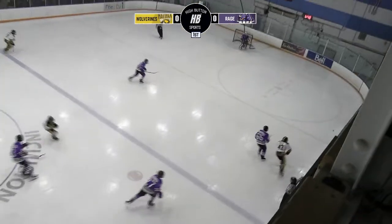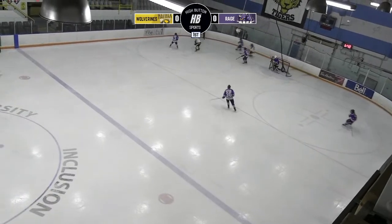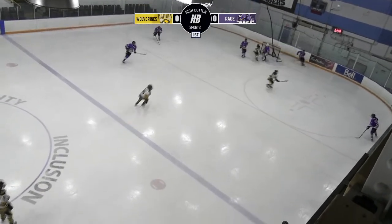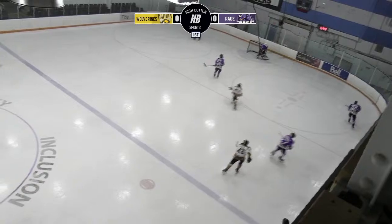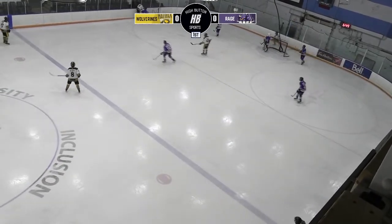Gerard, lead pass to the right. That one's going to be out of the reach. Sent down. McDonald tries to get that around. Picked up by the Rage and now kicked back to center and down the right side. Hillier going to grab that. Hillier fires it over.